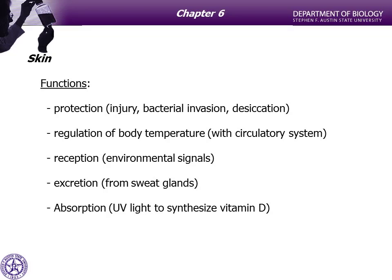Now, regulation of body temperature. Your skin isn't doing this on its own. Your skin, along with the blood vessels coursing through the skin, are helping your body maintain a stable homeostatic body temperature. Now, how many people are warm in here? I know this room is usually warm. Anybody warm in here? How many people are cold?